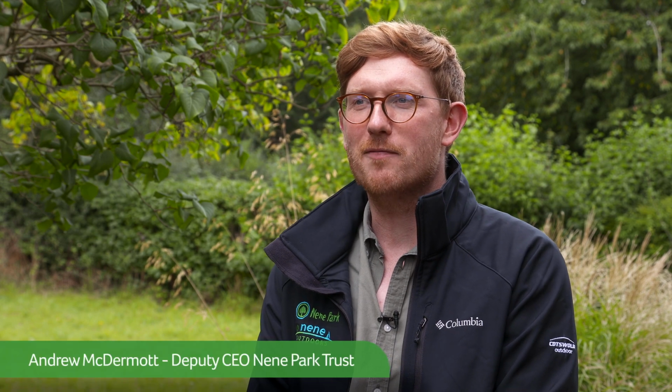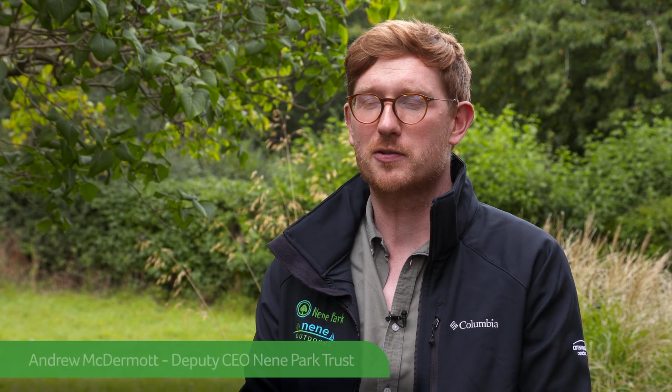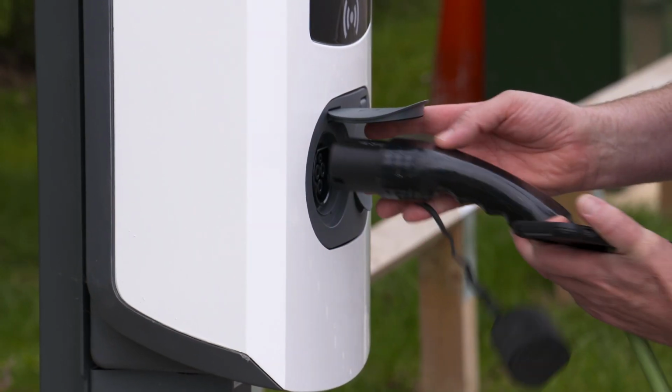Here at Nene Park Trust, we've got a lot of objectives around our environmental improvements that we're hoping to make, both as an organisation, but also for our visitors. Many of our visitors come by electric car, increasing amounts of them, and we haven't had a huge amount of charging infrastructure until now. So this is a massive increase to our charging infrastructure and will help people come here and be confident that they can get the charge they need when they arrive.